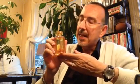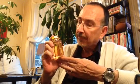Now the next one on my list is from L'Artisan Parfumeur, and it's Oud, and it is a stunning, beautiful oud that I really enjoy wearing. It was introduced to me by Hilary Randall at Barneys New York, here in San Francisco, and it is really just a gorgeous scent. So this one I highly recommend as an oud.